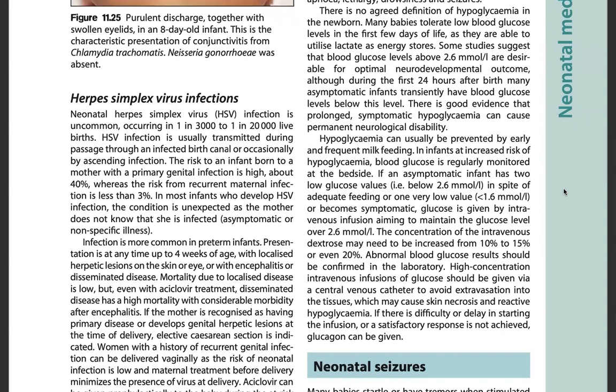In infants at increased risk of hypoglycemia, blood glucose is regularly monitored at the bedside. If an asymptomatic infant has glucose values below 2.6 millimole per liter in spite of adequate feeding, or one very low value, less than 1.6 millimole per liter, or becomes symptomatic, glucose is given by intravenous infusion, aiming to maintain the glucose level over 2.6 millimole per liter. The concentration of the intravenous dextrose may need to be increased from 10% to 15%, even 20%.